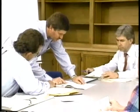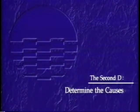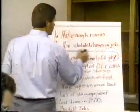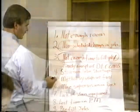Now that we've seen how the team applied the first D, define the problem-solving opportunity, let's look at the second part of the 4 Ds, determine the causes. In this segment, we will see how the team collected additional information, used process analysis techniques to determine potential causes, isolated the most significant causes, and used tools of team-based problem solving.